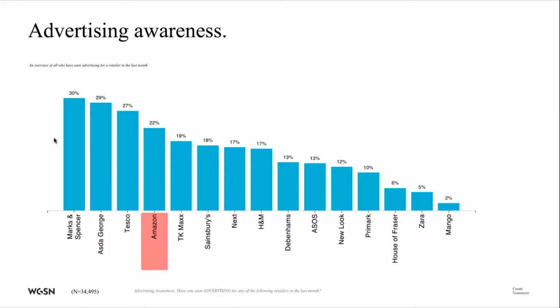And I think Primark's previous scores on spontaneous awareness and on buzz are all the more impressive, as we mentioned, considering the lack of big campaign activity compared to their high street counterparts. Only 10% of the population claim to have seen advertising for Primark. So M&S is leading the way on advertising awareness. Let's have a deeper look around that.